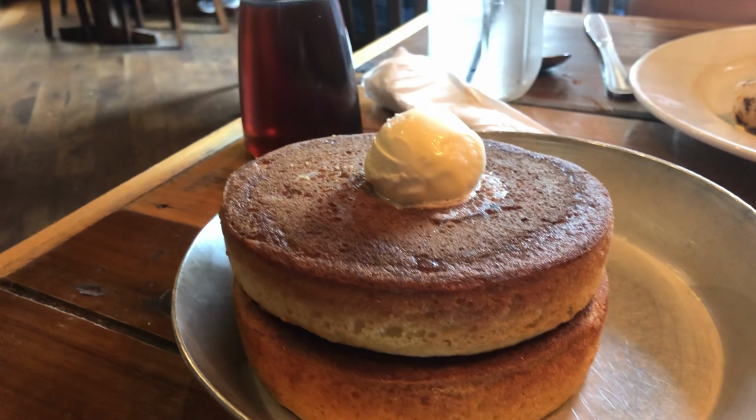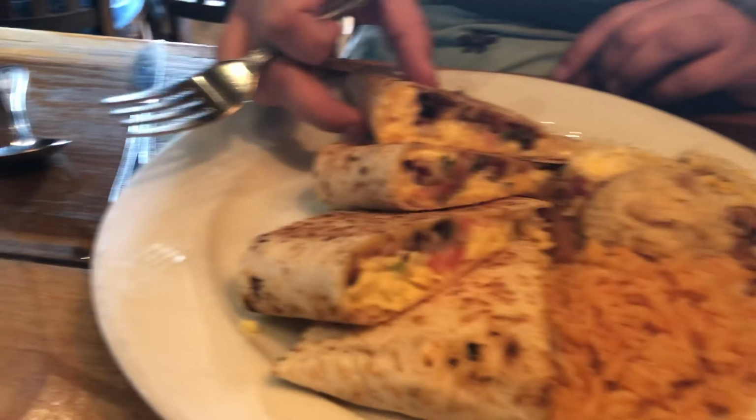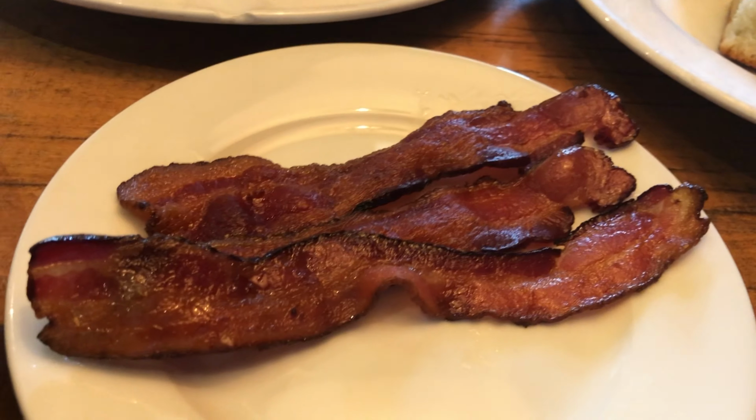These pancakes are like an inch thick. Same with these, the thickness. Breakfast quesadilla there. Yeah. Biscuits and gravy for Molly, and of course I got some pecan smoked bacon.